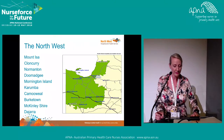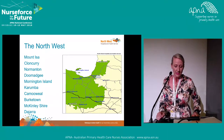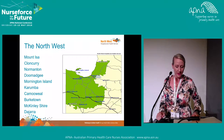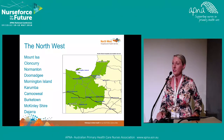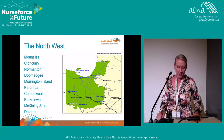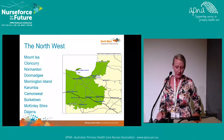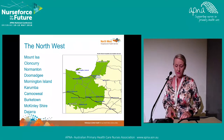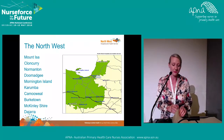The Northwest is 468 kilometres from Mornington Island in the Gulf of Carpentaria to Mount Isa. It is 904 kilometres from Mount Isa to Townsville, which is our Northwest Tertiary Referral Centre. It is then 1,823 kilometres from Mount Isa to Brisbane, where our patients have to go for specialist healthcare. The Northwest Health Service also sits on the border of the Northern Territory. Due to our geographical location, patients are often transported to Mount Isa from the Northern Territory communities and stations.